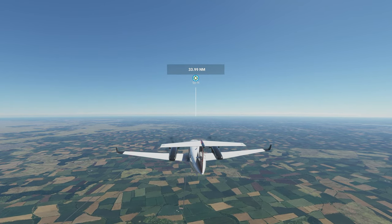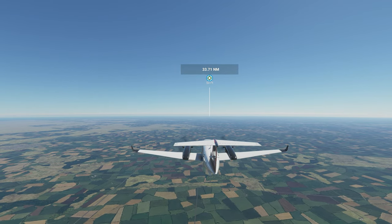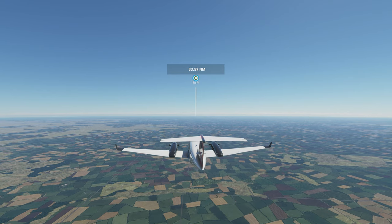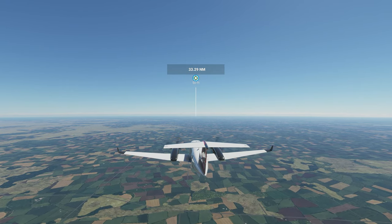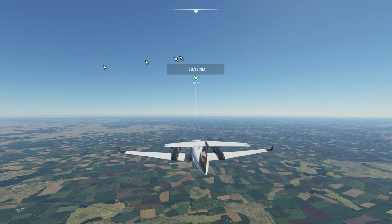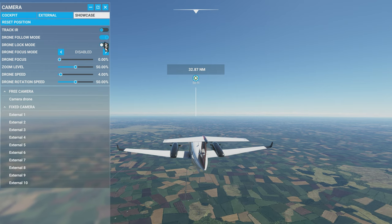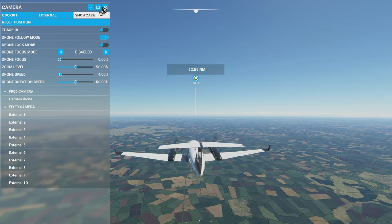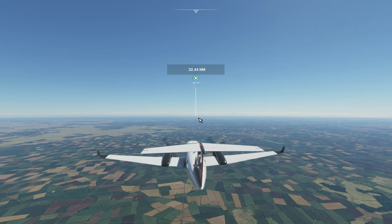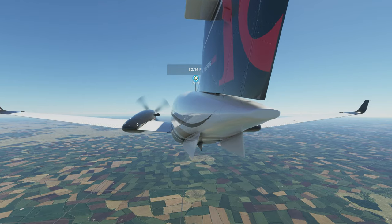But again, it's kind of twisted. That's strange. Doesn't seem like the right reset view for the drone. I need to turn off lock mode. Okay, lock mode's off. Alright, good. What I wanted to do was to drop into the plane and see the cabin with the folks inside.